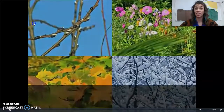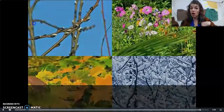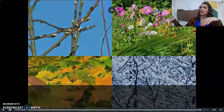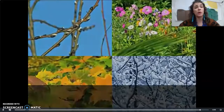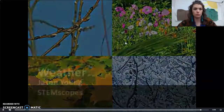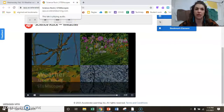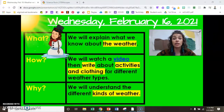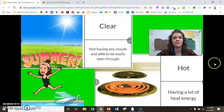The weather changes. It can change in one day. The morning could be cold and the afternoon could be hot. Or maybe in the morning it's foggy and in the afternoon it's sunny. But the weather can change each day or each month and definitely with the seasons. We've been studying this weather for many days. We've talked about your clothing to wear, and we've talked about your activities to do. One more time, let's go look at some of those vocabulary words and pictures.